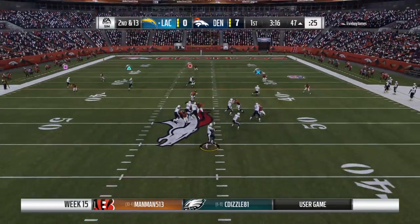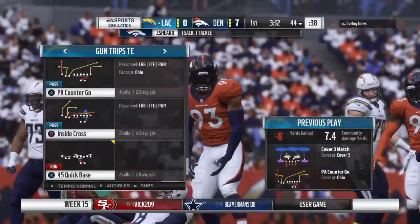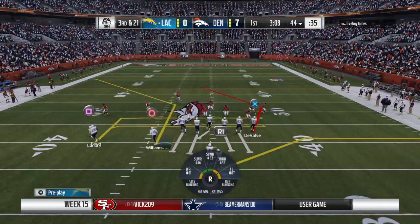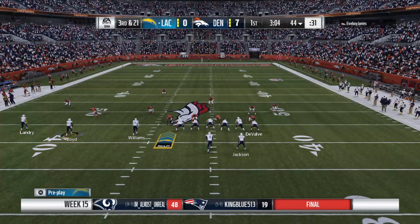Off the play fake, Mariota. Pressure, and he's going to be taken down. They sack him back right around the 44. Jabal Sheard in there to get him, and that is sack number 15 for him on the year.